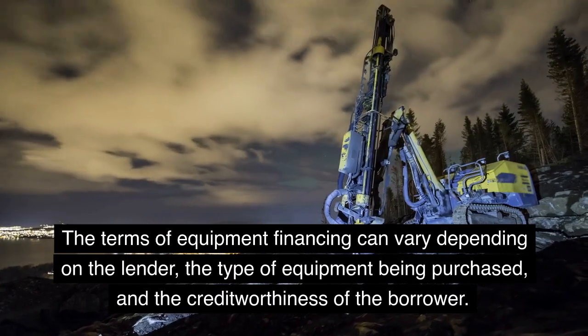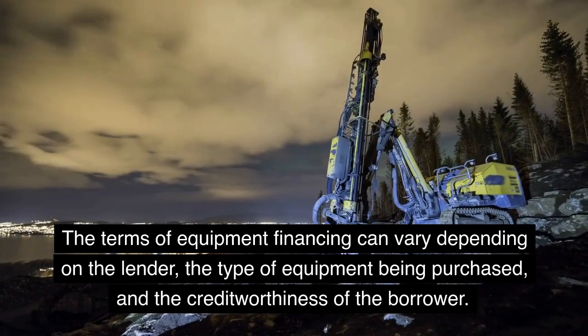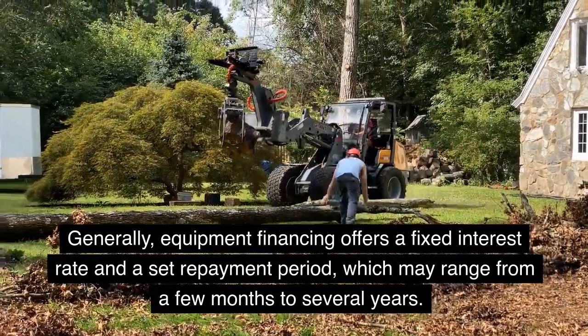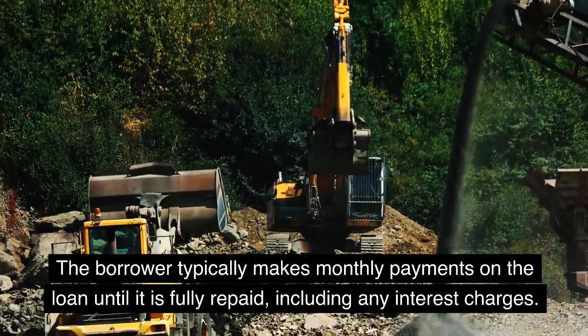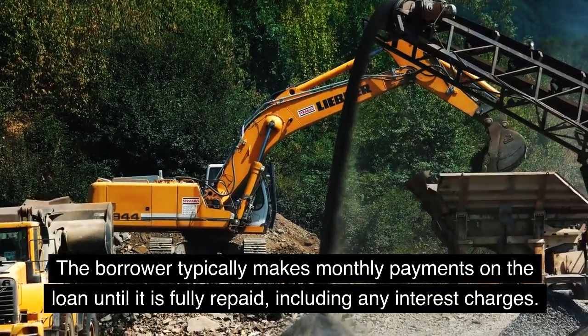The terms of equipment financing can vary depending on the lender, the type of equipment being purchased, and the creditworthiness of the borrower. Generally, equipment financing offers a fixed interest rate and a set repayment period, which may range from a few months to several years. The borrower typically makes monthly payments on the loan until it is fully repaid, including any interest charges.